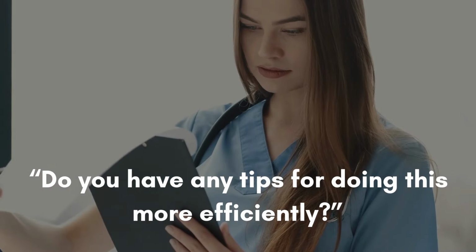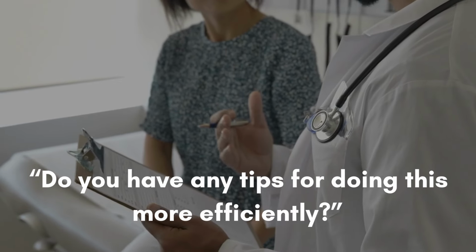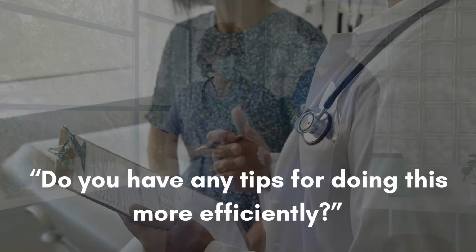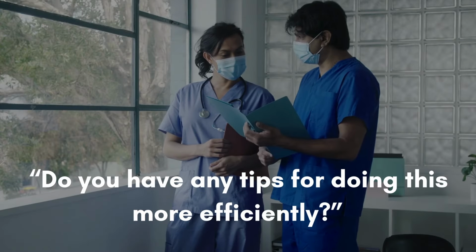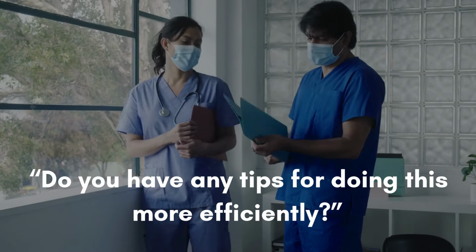Do you have any tips for doing this more efficiently? Another great question here. Use this to ask for shortcuts or professional habits. Efficiently shows that you value time and effectiveness, which is essential in busy wards and hospitals.